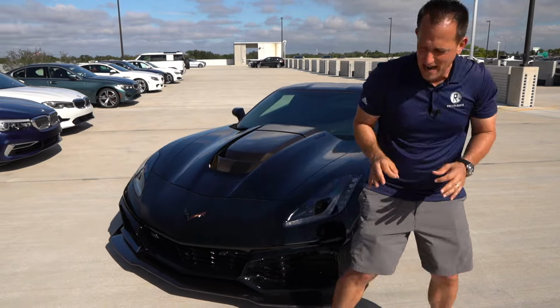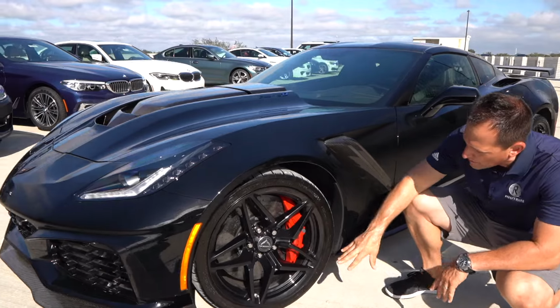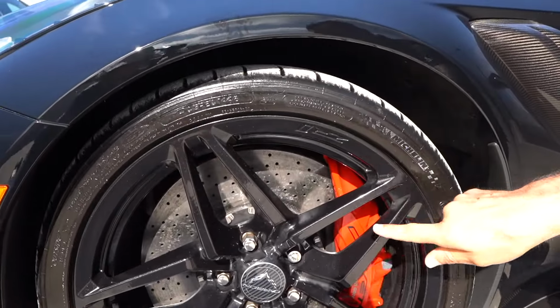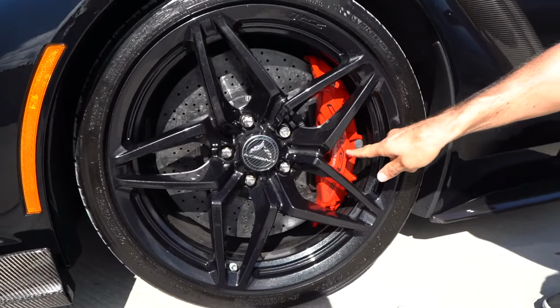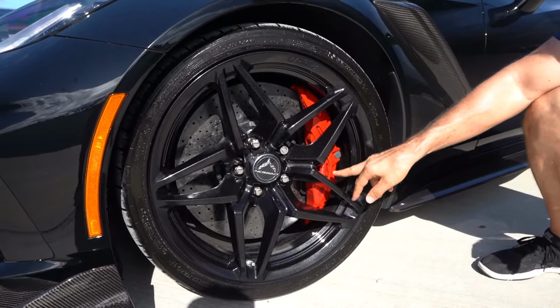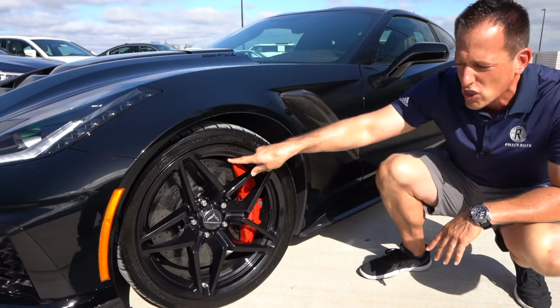Now, as we come around the bend, of course, we're gonna have a special wheel and tire setup. So these wheels are specific to the ZR1 Corvette. I love the split spoke design. You got your carbon fiber Corvette logo with the cross flags. Look at the size of these calipers. The size of Ronald McDonald's head. Those are 6-piston Brembo calipers with the Corvette script, and we have carbon ceramic rotors.